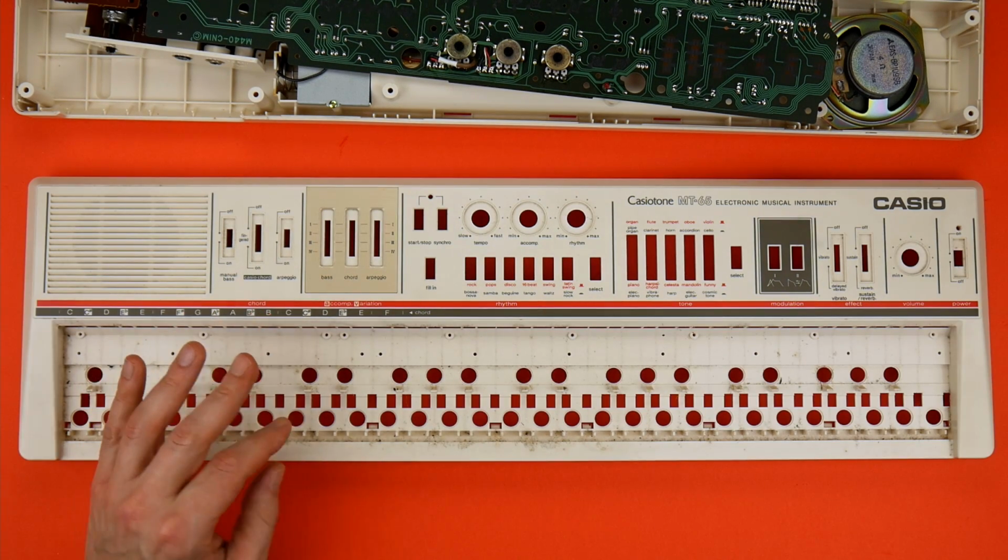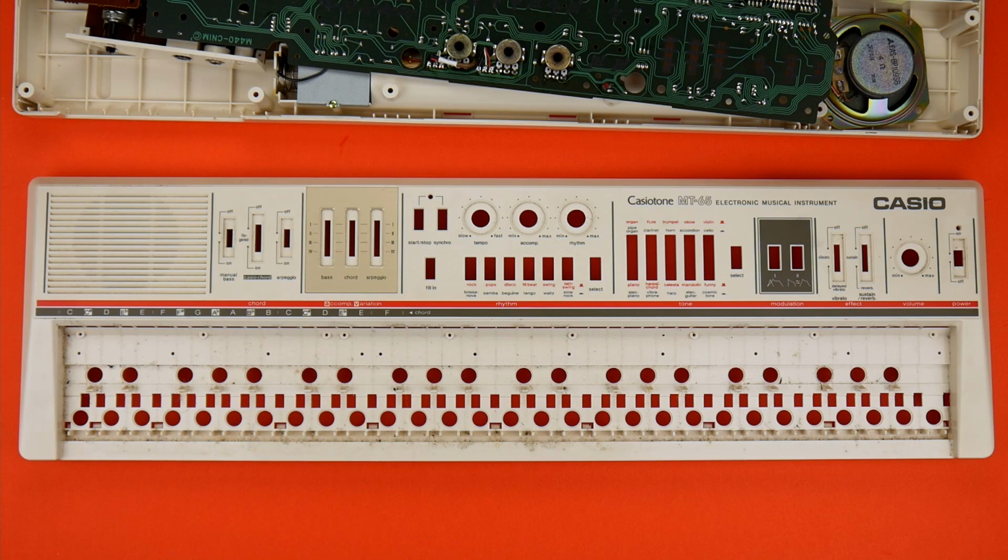There's still a bit of grease left. It's necessary for a smooth key action, but this will be gone after I've cleaned all parts with water and mild soap.